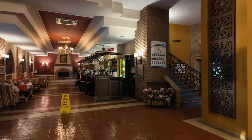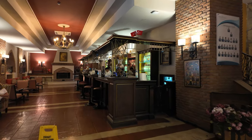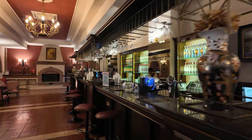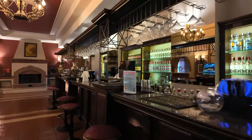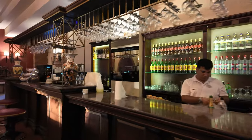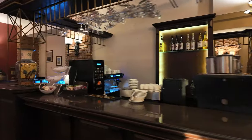lobby bar. Now, I will tell you that this bar is 24 hours, so it is open all the way through. You can access hot drinks, cold drinks, coffee, tea, water. The staff are more than friendly. They've got an amazing range of alcohol and beverages that you can sample. And again, with the all-inclusive plus, some of your branded drinks are included.